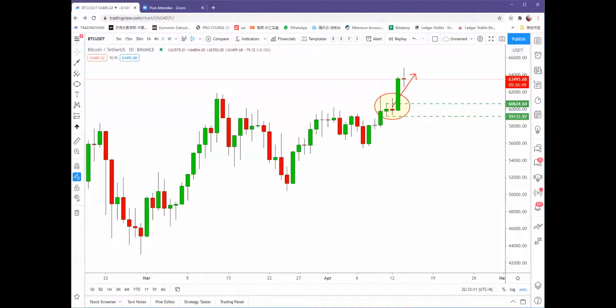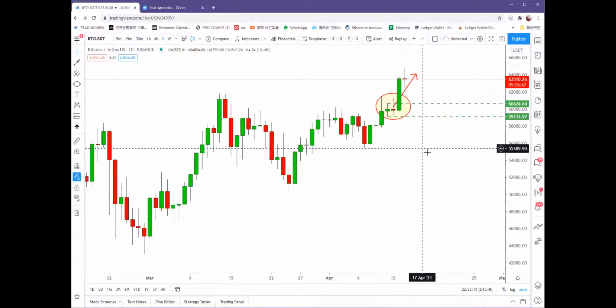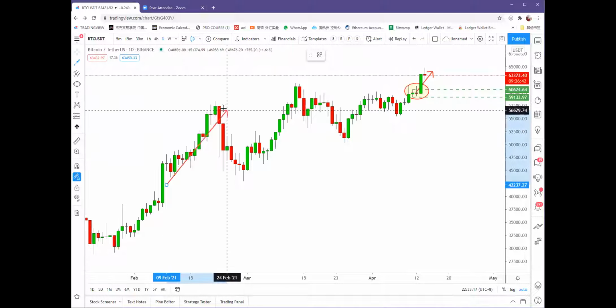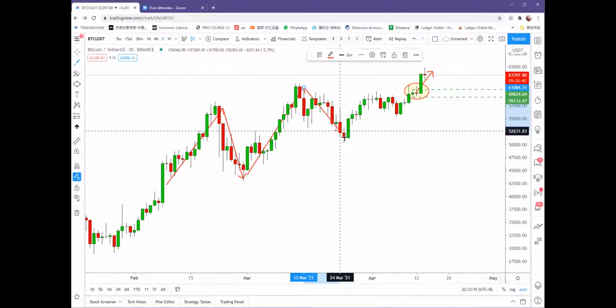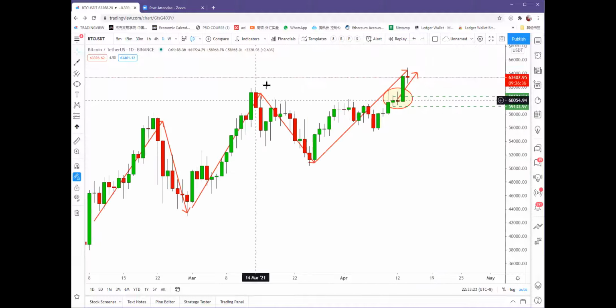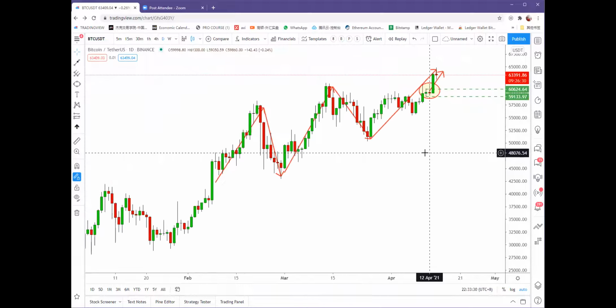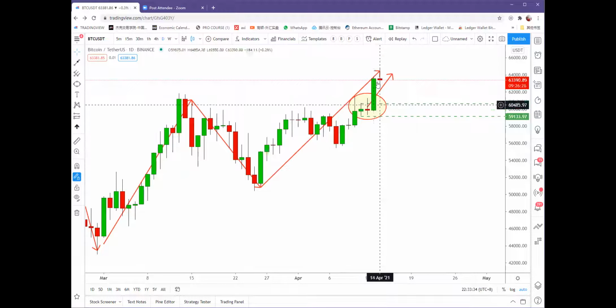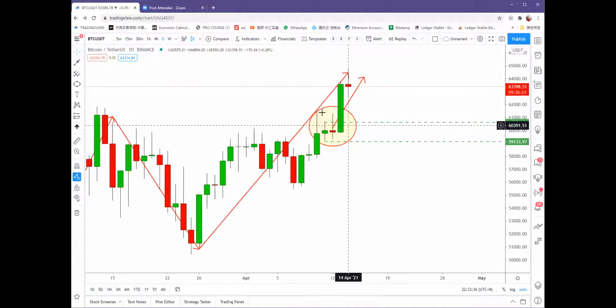Okay, so today I'm going to start with Bitcoin first. After three rallies, 1, 2, 3, Bitcoin finally broke the previous high, which is 61,843. And just two days ago, yesterday, it actually broke out very strongly, and we have an inside bar here.